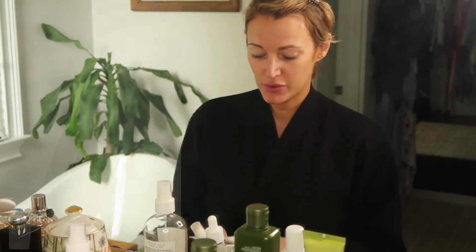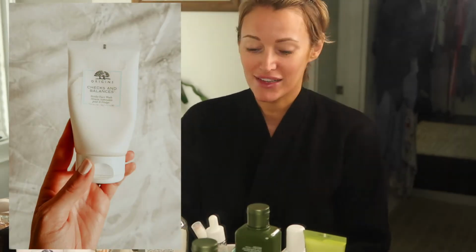So I'm gonna go ahead and wash my face. I'm using Origins. I just had microblading done recently and I cannot wet my brows right now, so I'm being very careful about washing my face right now.